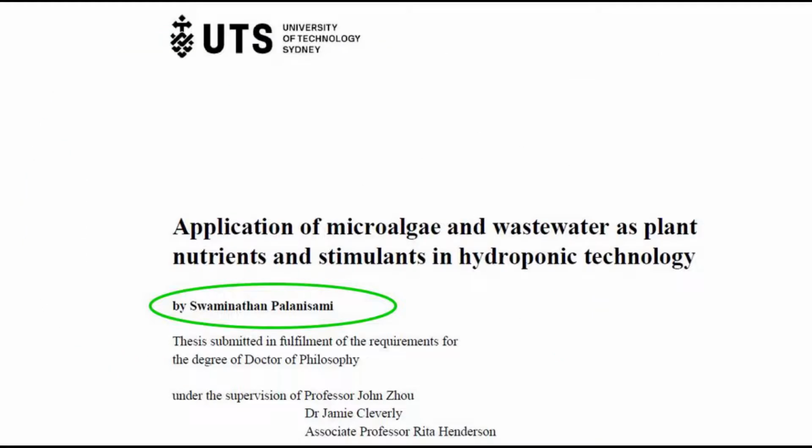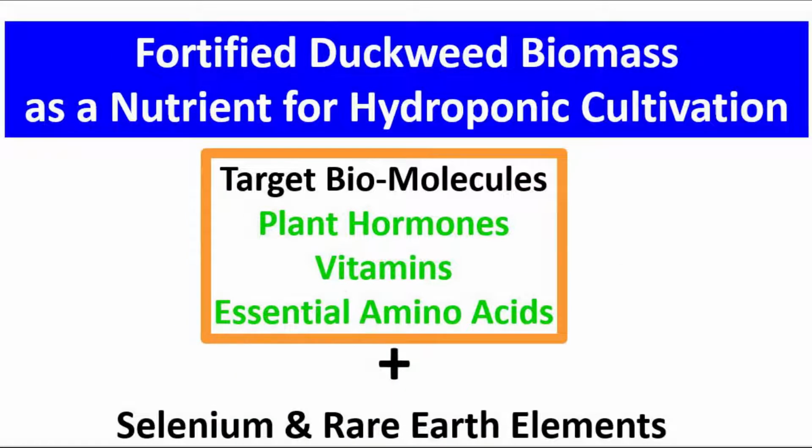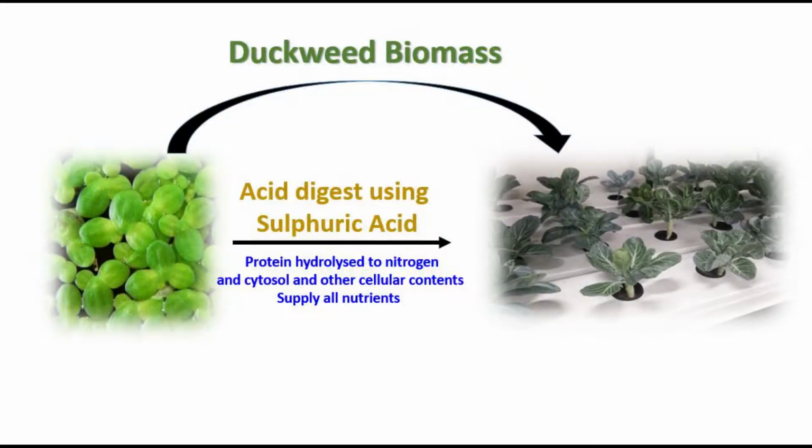Using the same method I did for my PhD project, we replaced microalgae and used duckweed as a biomass source and fortified the duckweed for the targeted biomolecule using value-adding micronutrient elements and other rare earth elements. In this part of the study, our target biomolecules are plant hormones, vitamins, and amino acids. We can acid digest the fortified duckweed biomass and use it as a nutrient to grow plants in hydroponics.